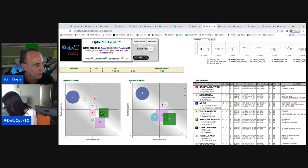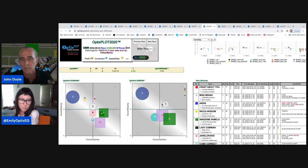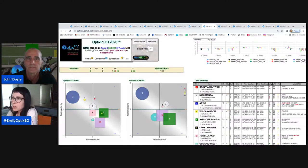Okay. Race 3. I thought it was a little bit of a chaos race for me. What's your opinion of this race? Yeah, I could see where it looks like a chaos race because of the plot. It just kind of looks like it's going to favor maybe front runners, but once you get into it, it's a little bit deeper than what it appears.